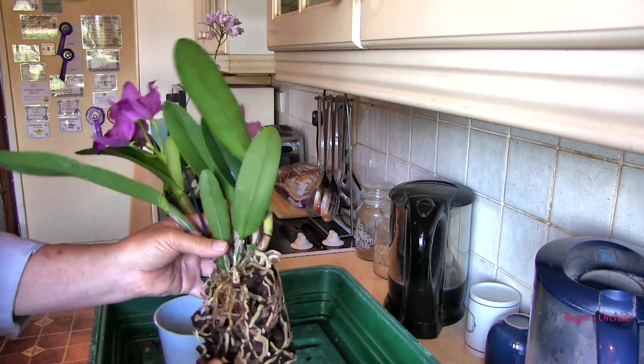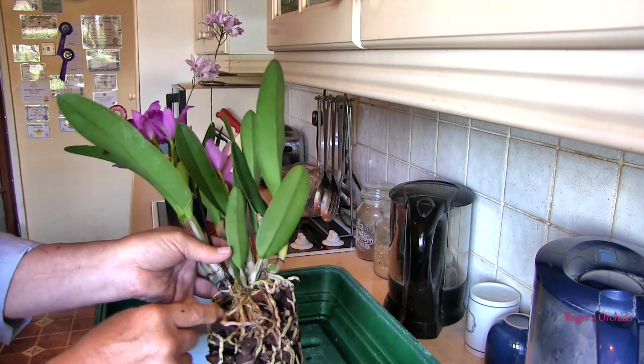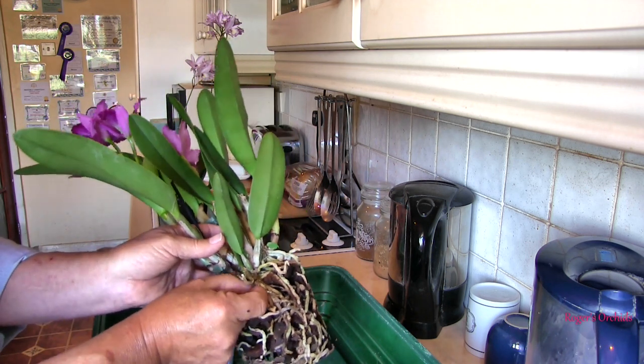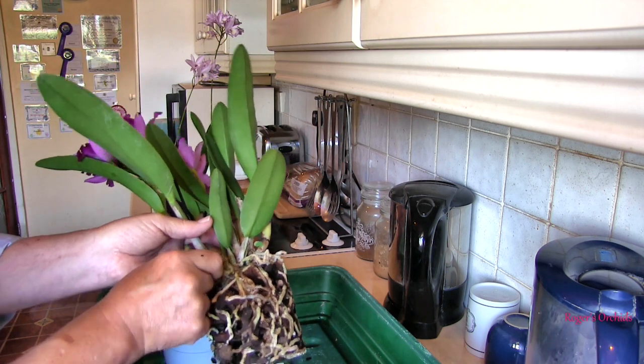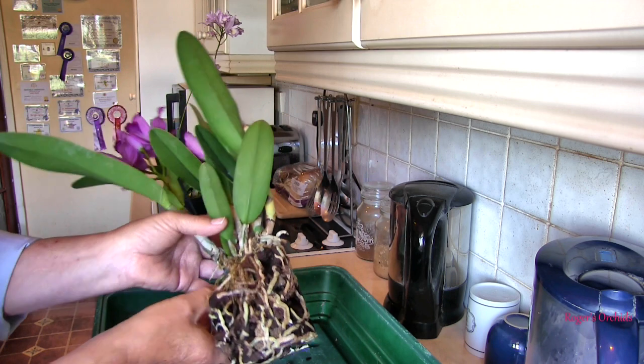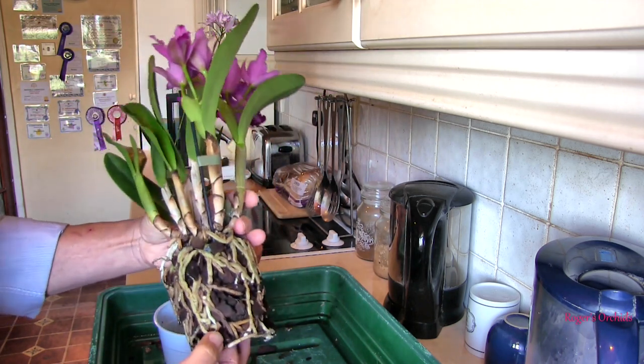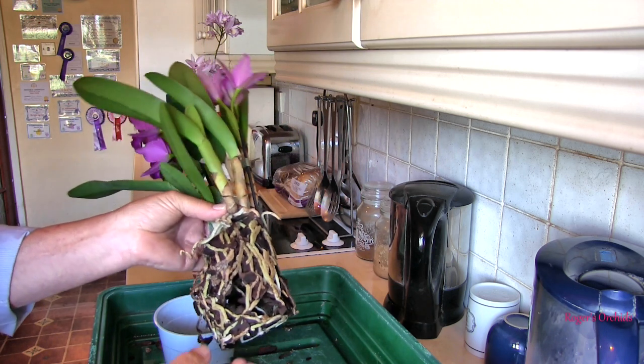And it's a compact plant, it could take them out. But being a Cattleya hybrid with no ID and no idea what's in it, I don't know whether it's an incredibly highlight one or just an ordinary highlight one. And with a mix like this, it's just impossible to tell what went into this.